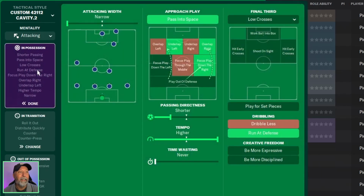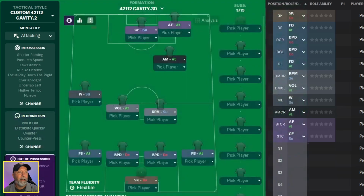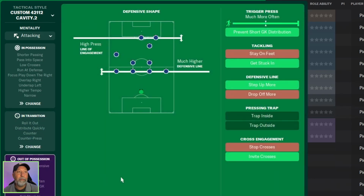Attacking mentality, in possession attacking with a narrow approach, plays pass into space, underlap on the left, overlap on the right, but focus play down the right, passing directness is shorter, tempo is higher, low crosses and run at defense. In transition, counter press, counter, distribute quickly and roll it out. And then out of possession, a high press line of engagement, a much higher defensive line, trigger press much more often, prevent short goalkeeper distribution, get stuck in, step up more, and invite crosses.